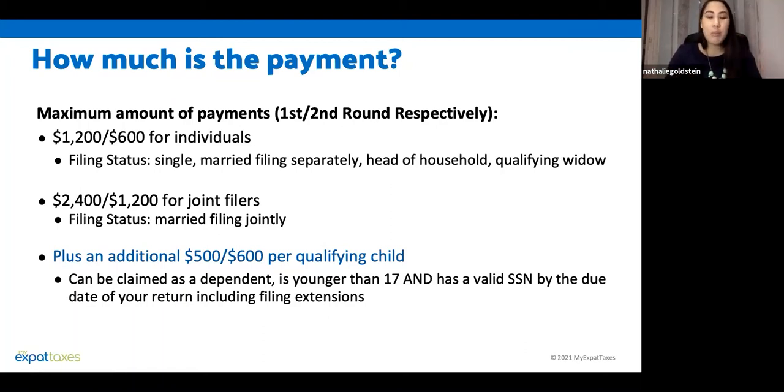So of course, there's a couple more numbers on there. If you have qualifying children that can be claimed on your tax return, you'll get additional money for them. Just keep in mind that they have to be someone you can claim as a dependent, right? In the MyExpatTaxes tax software, there are going to be qualifying questions to know if you can claim someone as a dependent. They have to be younger than 17, and they need a valid social security number by the due date of your return. So that's what the money amounts to and why it's maybe worth it to file a tax return.